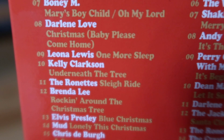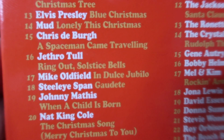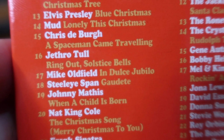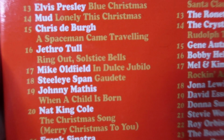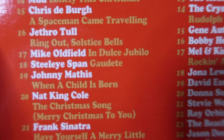Brenda Lee with Rocking Around the Christmas Tree, Elvis Presley with Blue Christmas, Mud with Lonely This Christmas, which despite the title is actually a really great song in my view. Just looking at the last few of CD1, so you have Chris de Burgh with The Spaceman Came Travelling. Really cool song, actually. Really adore that one. Jethro Tull with Ring Out, Solstice Bells, I think that says. Mike Oldfield with In Dulce Jubilo, or something like that. Again, it's not one you might know the name of, but as soon as you hear it, you'll know it.